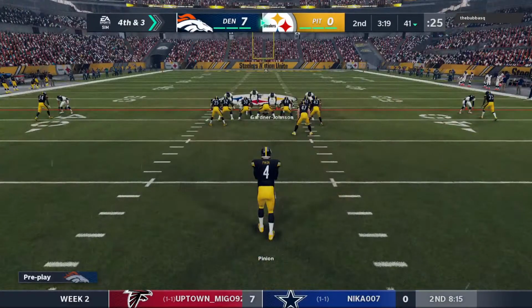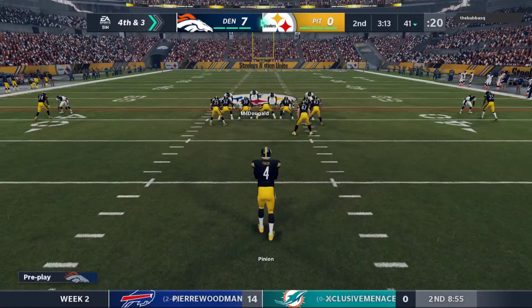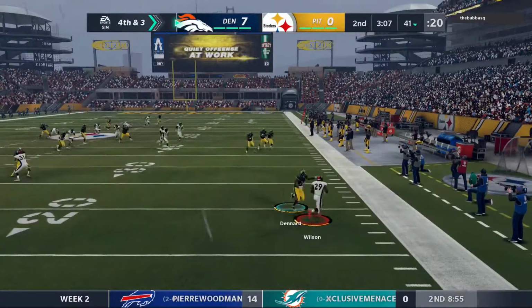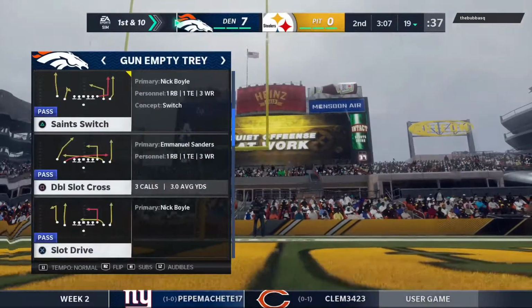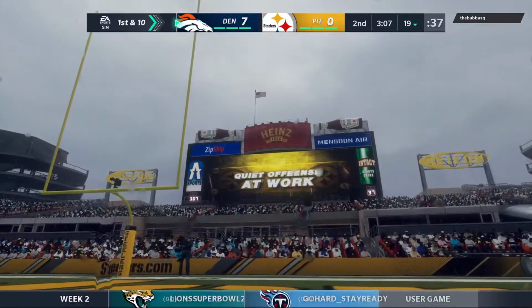Here's Bradley Pinion now as he'll punt it away for the 2nd time. So a change of possession here on the punt. And possession will switch hands, 1st and 10 at their own 19-yard line.